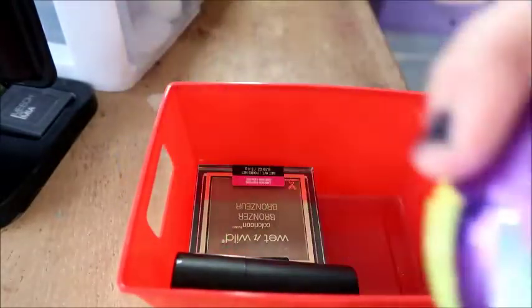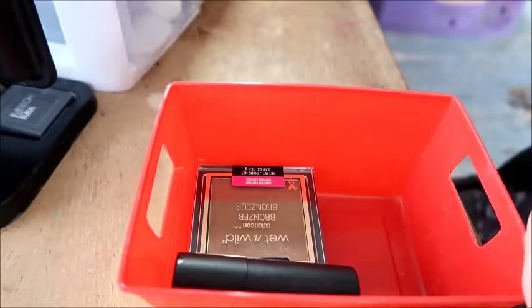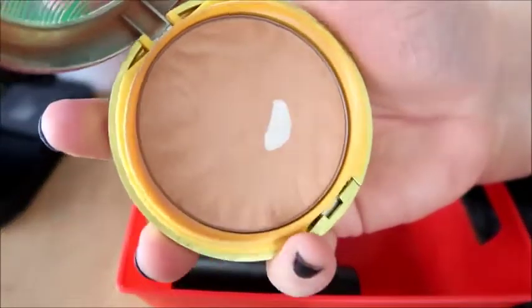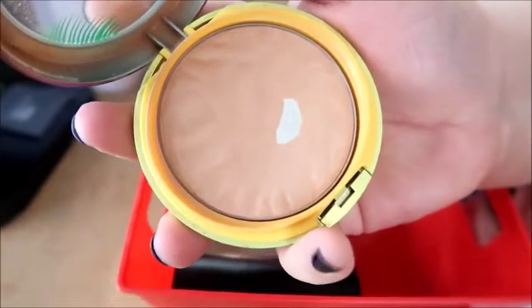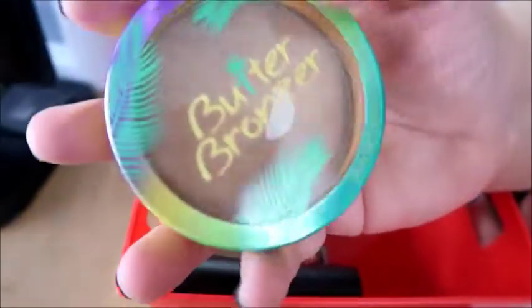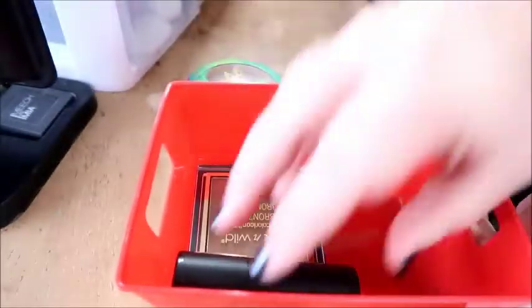Definitely keeping this. It is my Physicians Formula Butter Bronzer. I know some people don't like Physicians Formula for good reasons, but this works so well. The scent is so awesome too. As you can see, I panned it. It's the only bronzer I really use. I really need to try and use other bronzers, but I always end up falling back to this because it doesn't make me look all orangey.